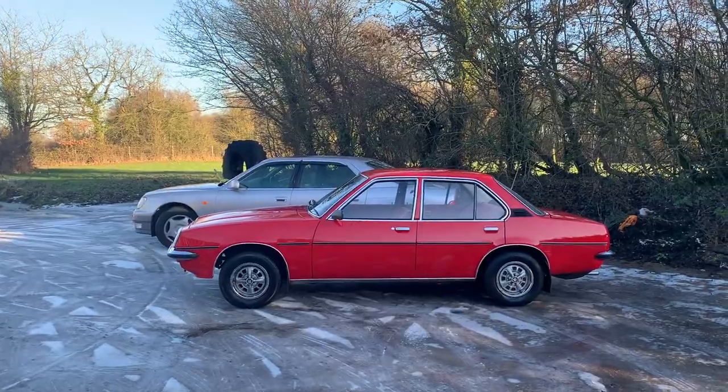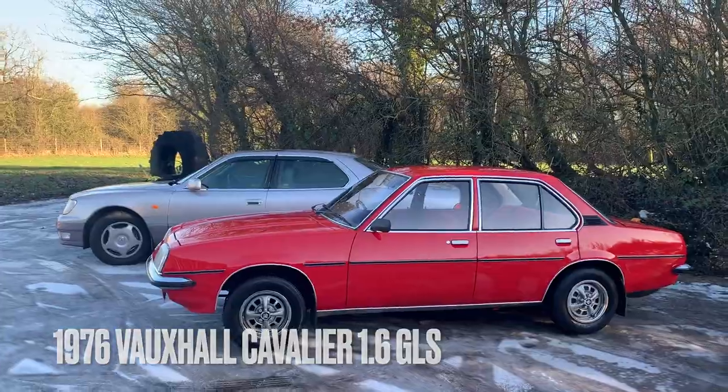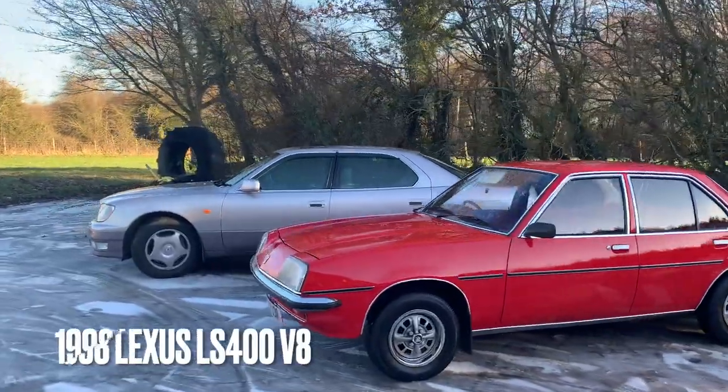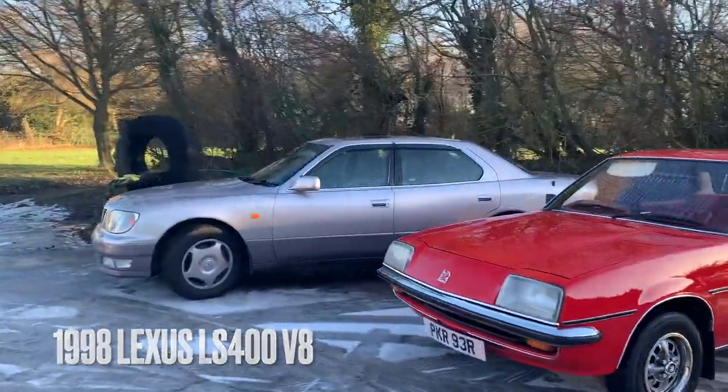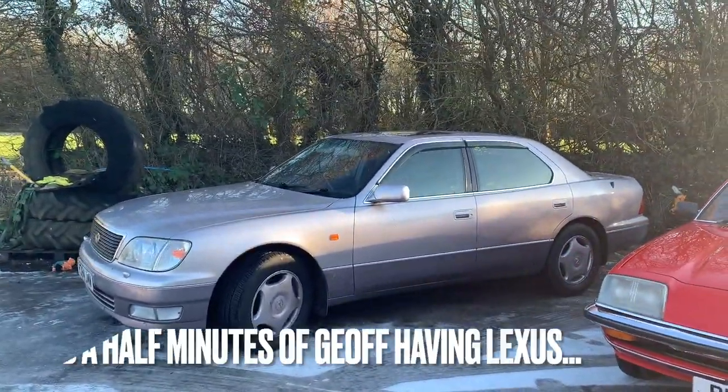So, he has this Cavalier 1.6 GLS, I believe it is, which is very cool, and the Lexus LS400 behind, which we just collected earlier on, and I drove it home. Here's some video of me doing that whilst this plane goes over.